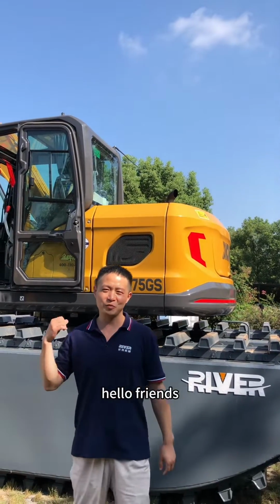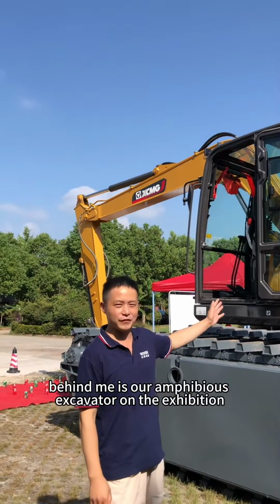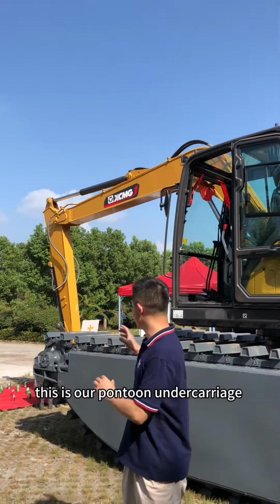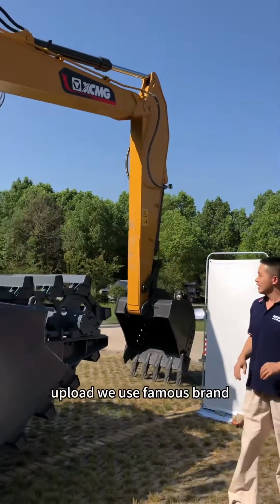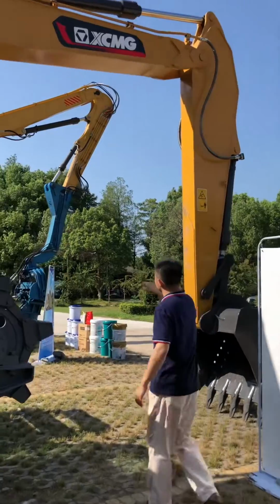Hello friends, behind me is our amphibious excavator on the exhibition. This is our pontoon and carriage. Beside it is another amphibious excavator. Upper load we use famous brand XCMG.